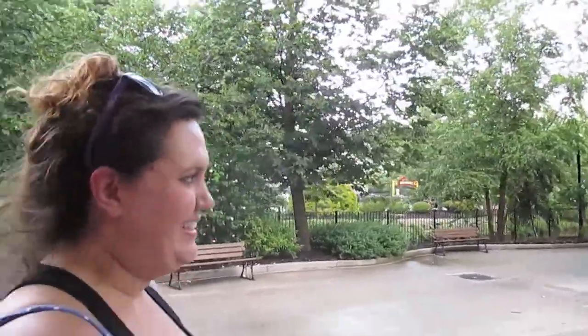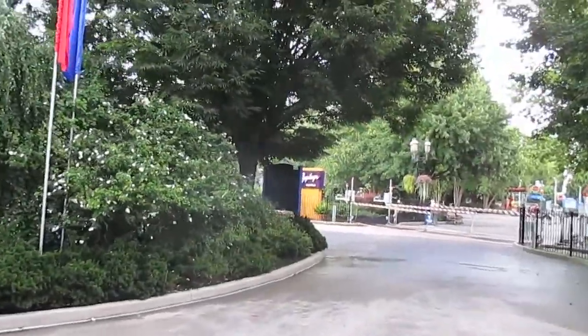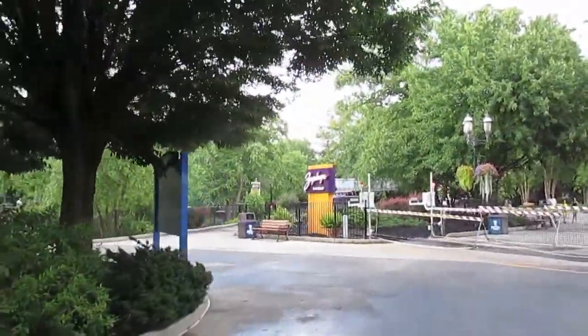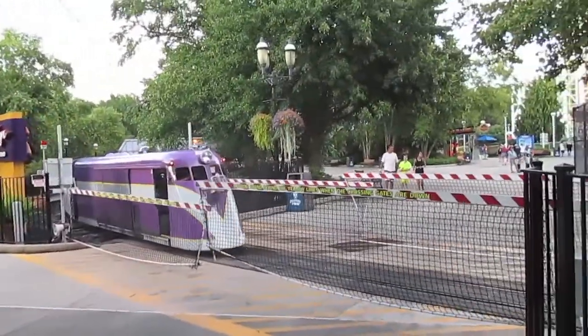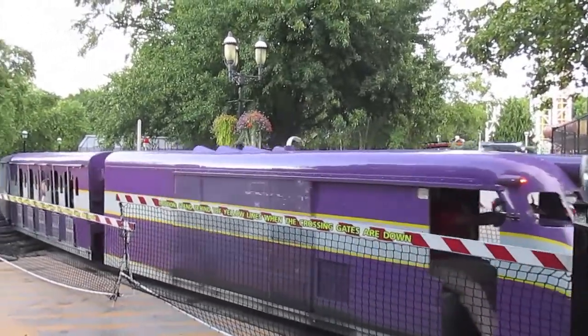It's starting. So it crosses these just after it begins the journey. So we'll have about 20 minutes before it gets here. This is such a unique and hilariously dated ride. I love it so much. Here she is. Ding ding. Isn't she lovely?